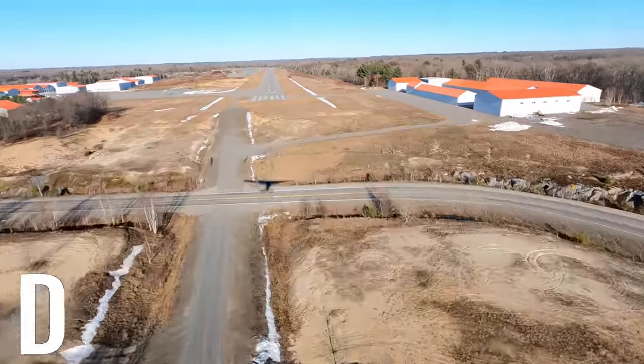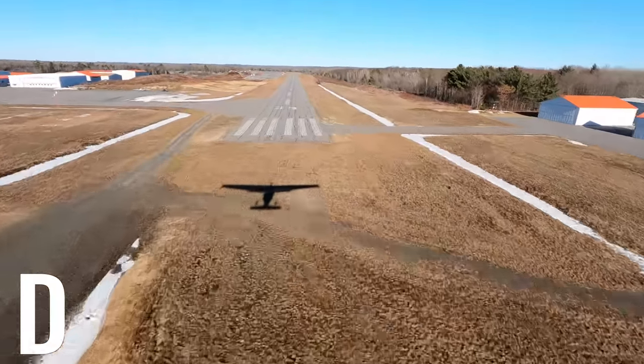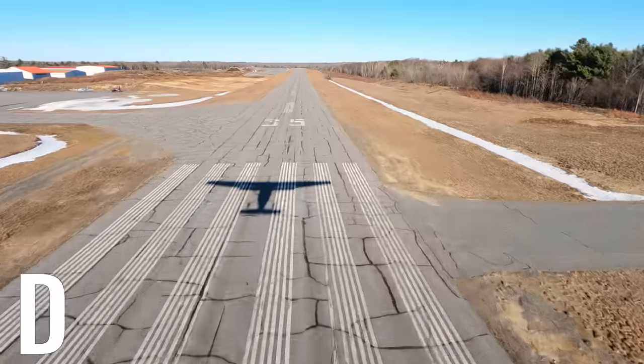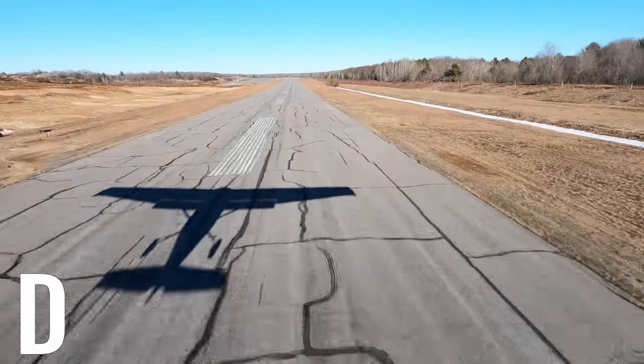Wow, the crosswind. Sock would have been helpful. Well, there's the sock. It is full crosswind. Full 90 degree crosswind. Still can't see the sock, so... It's burnt out over here.